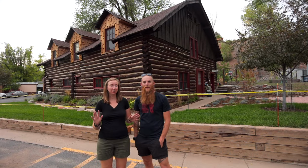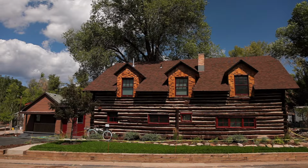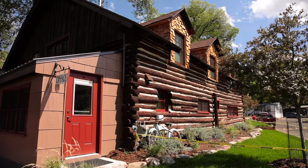All right, so here in Island Cove behind us, there's this big cabin. So this is where the office for the community is. And there's also several apartments in here. And this is right by our community garden, which is behind us.